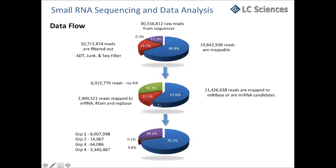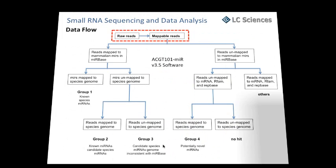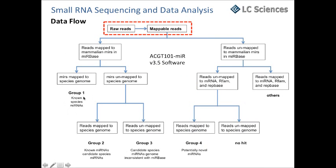For example, if we work with plant samples, of course, we can also map against the predicted sequences in the plant database, which is separate from miRBase. And then if you look at the end results, you have typically around 70%. I shouldn't say typical because it really depends on the species, but in this case 70% of the microRNAs were confirmed with sequencing and fall into category number 1.